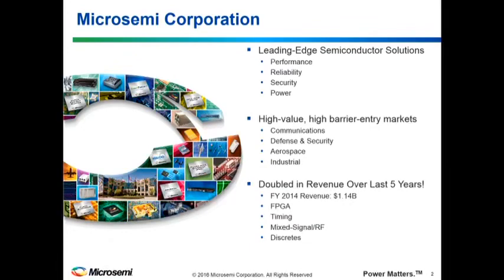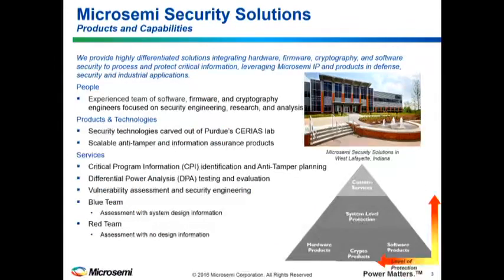Microsemi is a growing company. We're growing both organically as well as through acquisitions. A lot of different acquisitions to continue to grow and round out our overall product portfolio, and a number of those are trying to address security in particular. So as I talk about security being a bigger part of Microsemi, we start to lead into threat-driven security.